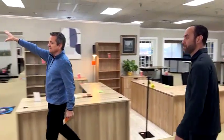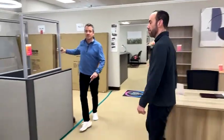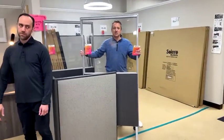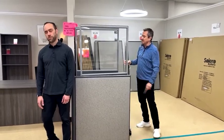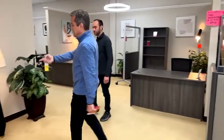Back here, partitions. So let's say you do not want to deal with your coworker. You put this between them and you will hear less, okay? You can still see through it until you put pictures of Non's dog up here and then you won't see him anymore. Woof.